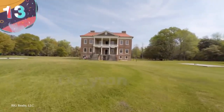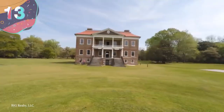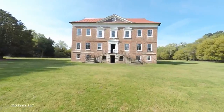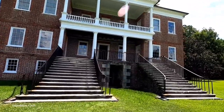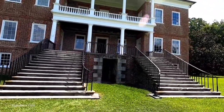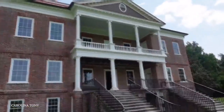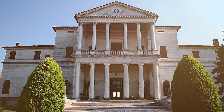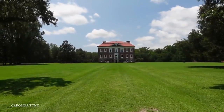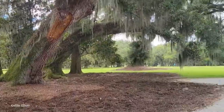Number 13. Drayton Hall. Of all the old plantation homes out there, few were quite as groundbreaking as Drayton Hall. Built in Charleston, South Carolina in 1738, it was the first example of Palladian architecture in the United States, as it has a double projecting portico that's similar to that of Andrea Palladio's Villa Cornaro near Venice, Italy. In any case, the estate served as a plantation for many years, and due to its old age, it's home to one of the country's oldest African-American cemeteries.